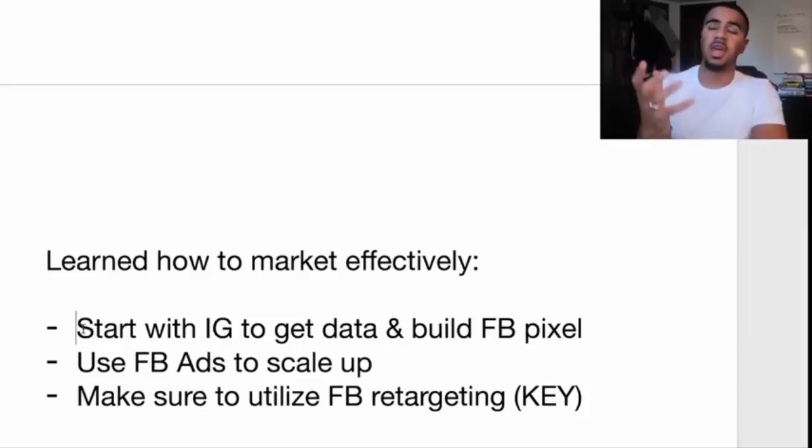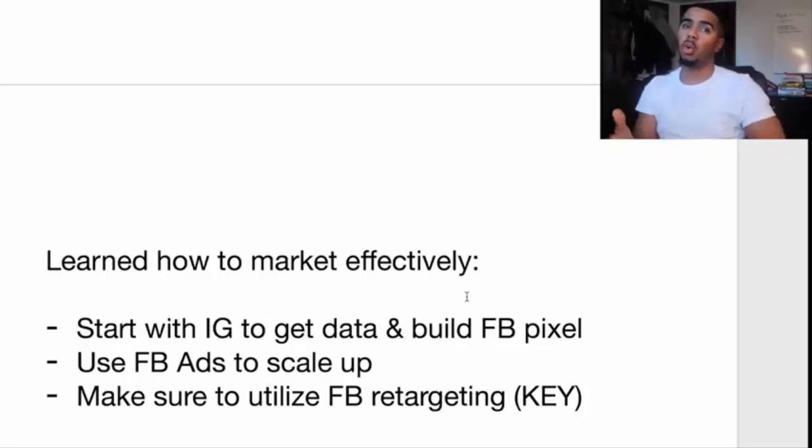After you get data on your Facebook pixel, you have a much better chance of doing a lot better with your targeting and your ads, because now you at least have some data, and your Facebook pixel knows what a customer looks like. For those of you guys that don't know what a Facebook pixel is, I'd recommend you look it up. We started right with Facebook ads simply because Samir, my business partner, had a lot more experience with Facebook ads.